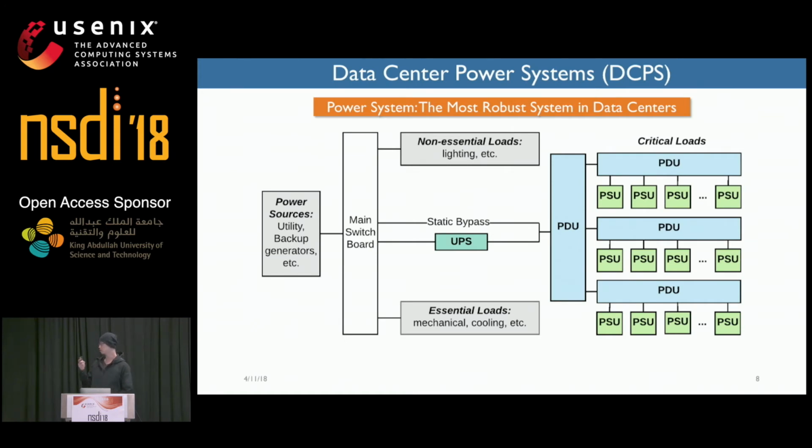From left to right, it consists of the main switchboard, which directs the power from the energy sources to the different smaller load regions, such as lighting and cooling. And then it is the uninterruptible power supply, which essentially is a big battery, and it will supply the power when the main power source or utility power goes down. And then it is the power distribution unit, PDU. It will distribute the electricity from the UPS or the power source to the PDUs of lower layers and the PSUs, the power supply units.